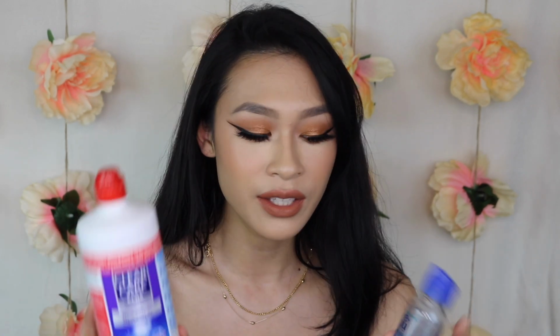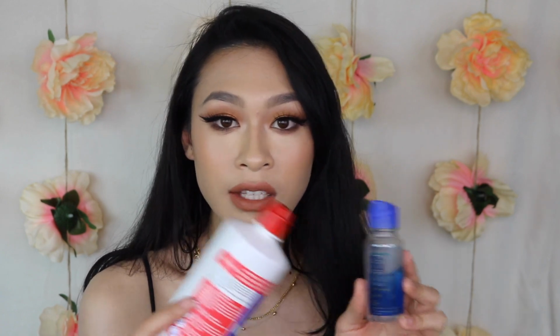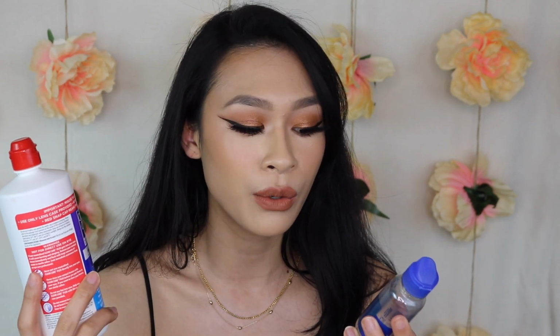I do wear contacts, so my contact solutions are these two. I wanted to just use up my typical saline solution, so that's the Renew Advanced Formula Triple Disinfectant. This one was just about to expire, so I wanted to use it. And this one is my everyday solution. This is a hydrogen peroxide solution by Clear Care. I get this from Costco.